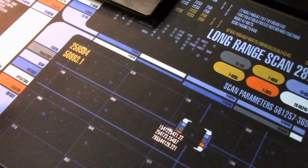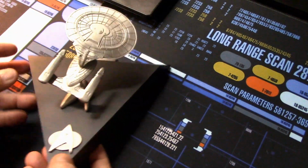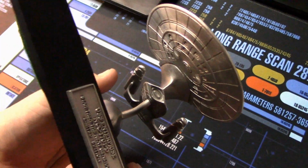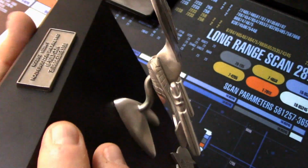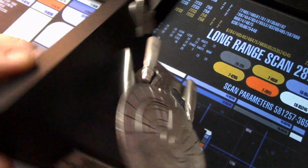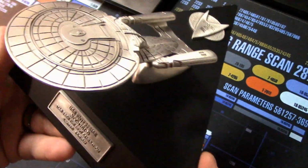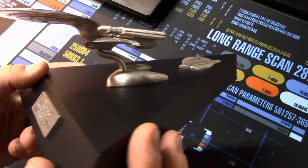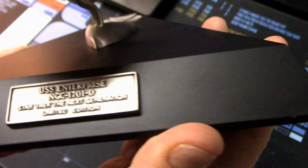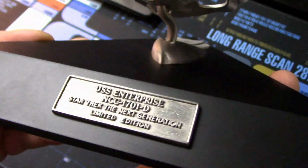Let's look at it. Alright guys, here she is, an Enterprise D. Some of the details on that, it's pretty nice actually. Kind of funky, chunky delta, very like a preschool kid's toy kind of chunky delta, but hey, nice wooden, I would assume wooden, maybe resin or plastic stand, I'm not really sure, it's hard to tell. But if we look at the front here, it does say USS Enterprise 1701-D Star Trek The Next Generation Limited Edition.